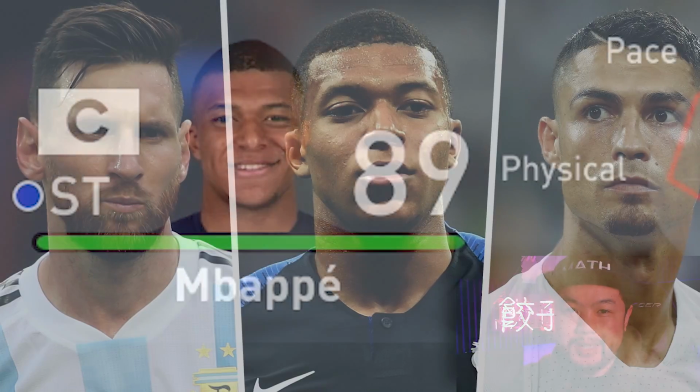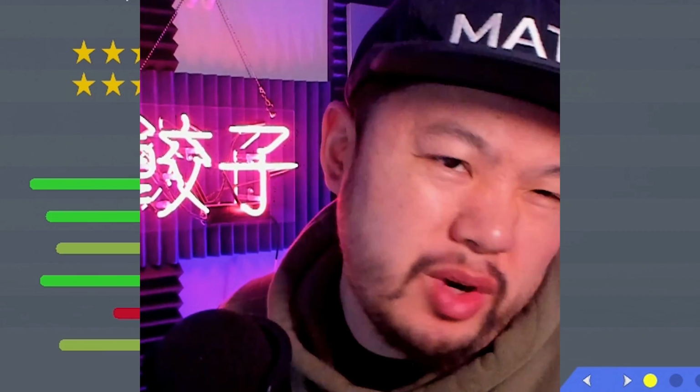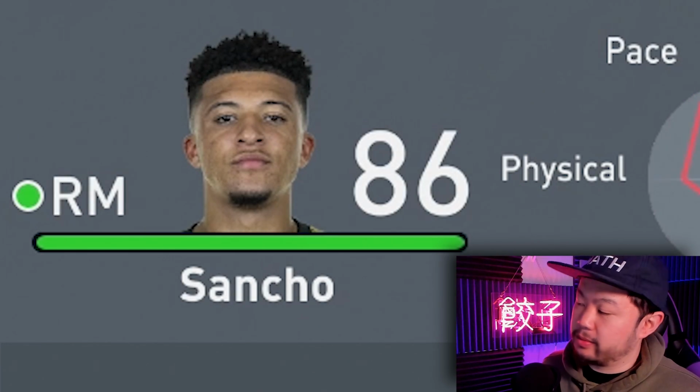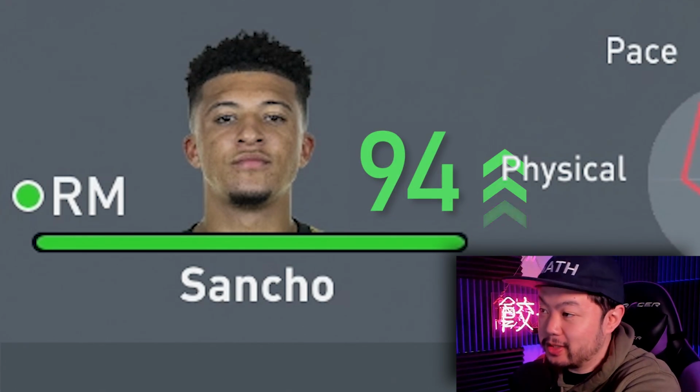He's most likely going to be the one to take the mantle from Messi and Ronaldo. I mean, what else is there to talk about him? 96 speed, 85 shooting. He's really good. And Mbappe has the potential of 95. Absolutely ridiculous. On the right side, you got the Englishman, Jadon Sancho, who plays for Borussia Dortmund, coming in at an 86. He has potential of 94. So not that far behind.